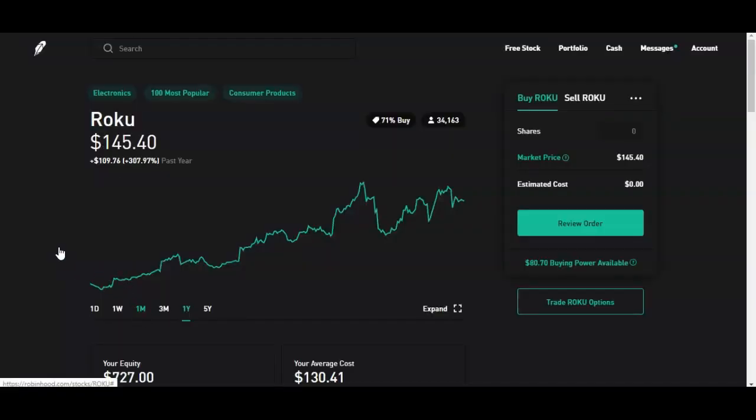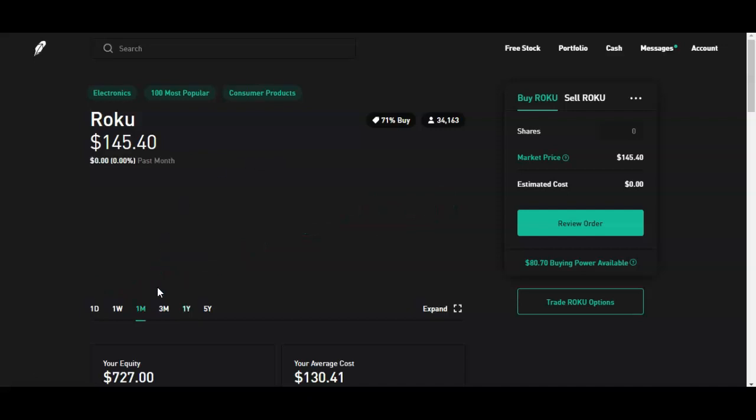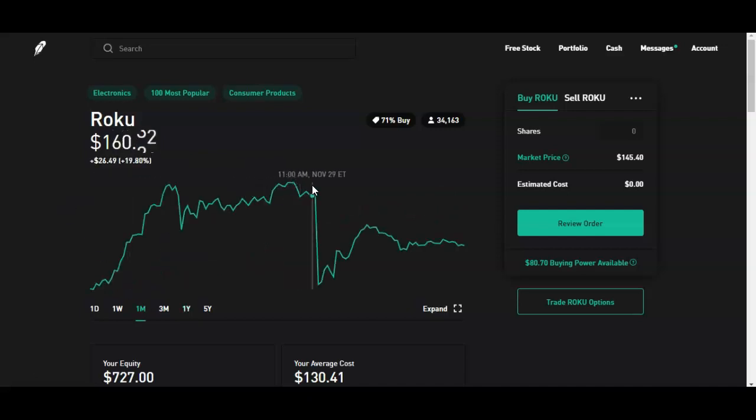So I just want to take a quick look at the chart and show you guys some of the buying opportunities that I saw. The volatility on this stock is freaking crazy. I've been buying on dips. Like right here, it was up at 160, and then when it dipped down to 133, I bought back in. So we've just been seeing some crazy volatility, but for this I would just buy. I'm going to continue to buy on dips.